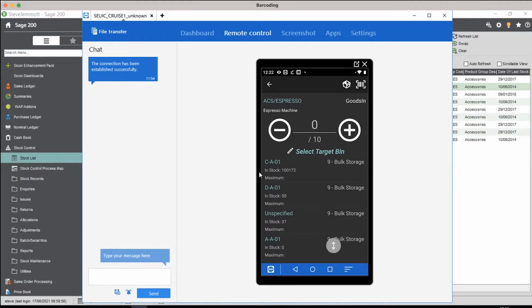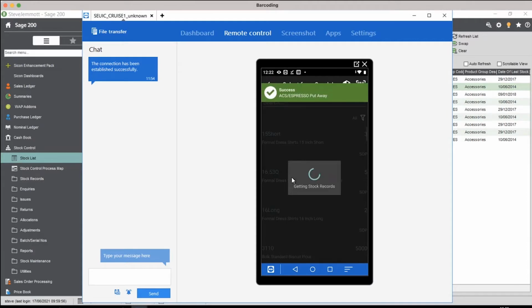I can also see a maximum as well. So again, if you remember, you could set the maximum up on the bins. Now you can, in Sage, mix and match, have multiple stock items in a single bin. But for those customers where it's one bin per product, it's a great way of being able to say, actually, have we got any space? I can see we've already got 50 in DA01. We can fit 100. Well, actually, yeah, I can fit another 10 in there. So again, different use for different people. But all I do is I go, how many am I going to move? All 10 of those. I'll move them to bin CA01, transfer the stock, and that's moved.